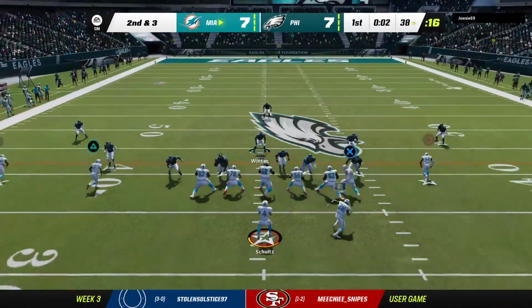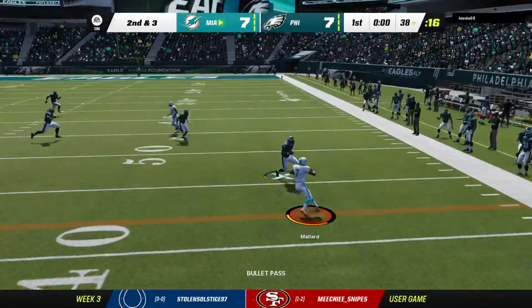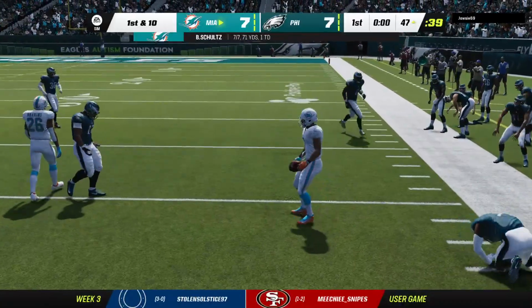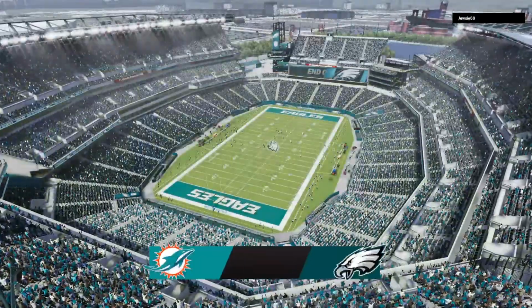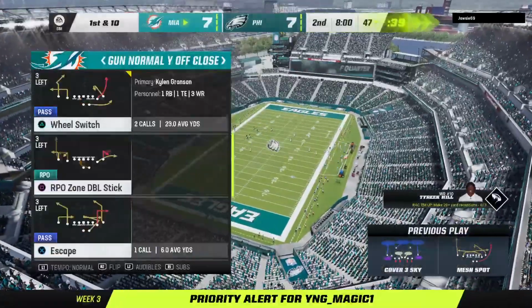Looking to throw on 2nd down. Schultz. And he's got his man in stride, complete. And he's going to be brought down on what will be the final play of this first quarter. 7-7, our score after one.